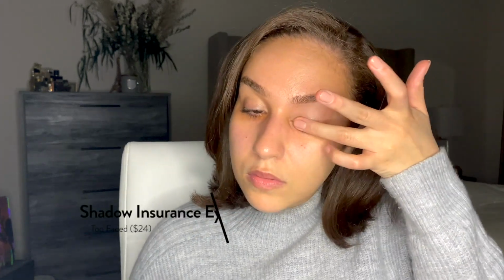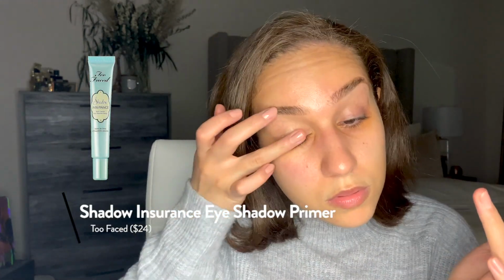Now I'm using the Too Faced Shadow Insurance Eyeshadow Primer. Can someone explain to me when we stopped using eyeshadow primer and instead started using concealer? I mean, I don't think it's supposed to go there, but whatever. This primer is my absolute go-to. I've been using it for many years.